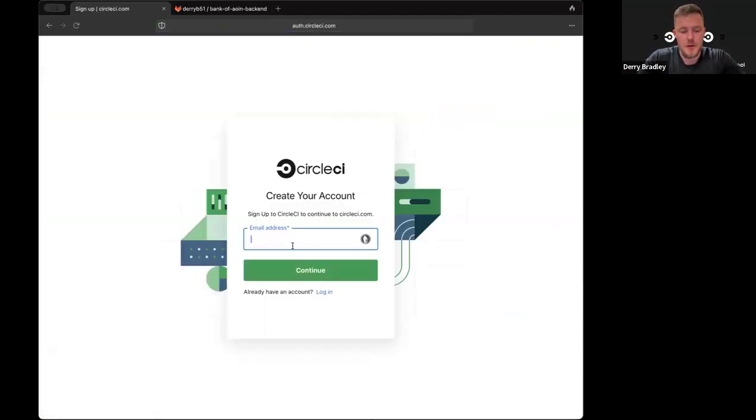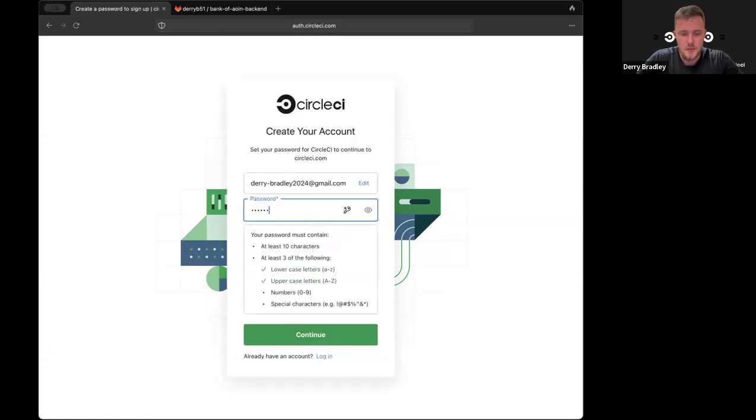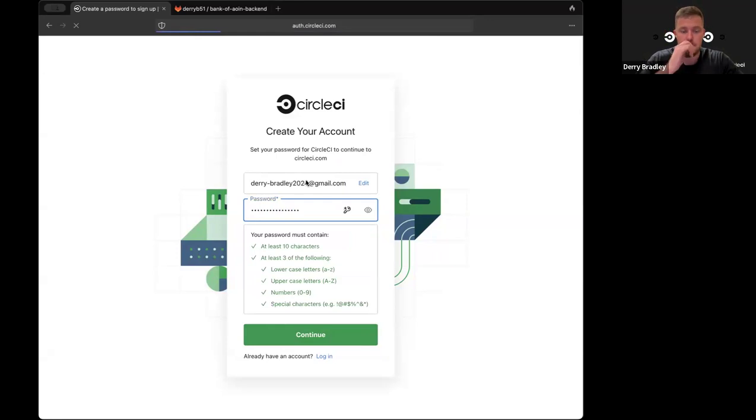And you'll enter your personal email address. So my personal email address that I'm going to use today is derrybradley2024@gmail.com. And this could be your work email address, whatever it might be going forward, but I'm using a personal email address today. And my password is going to be, make sure that I'm ticking all these boxes in terms of password validation. Let's not save that.